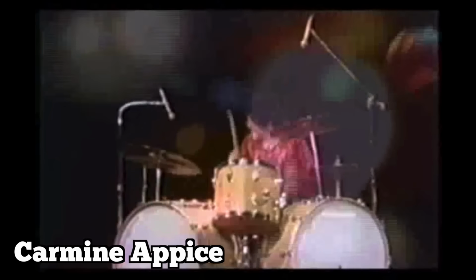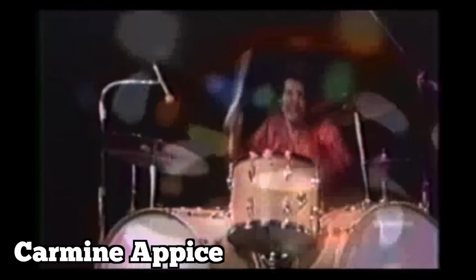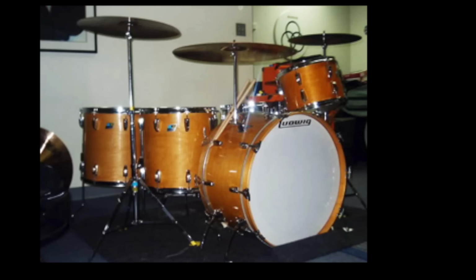In late 68 and early 69, Zeppelin toured with Vanilla Fudge, which featured drummer Carmine Appice. Now, Carmine was playing a drum kit with 2 huge kick drums, 26 by 14. Bonham then ordered a kit from Ludwig that featured a 26 by 14 kick drum, a 14 by 12 inch rack tom, a 16 by 16 floor tom, and an 18 by 16 floor tom.